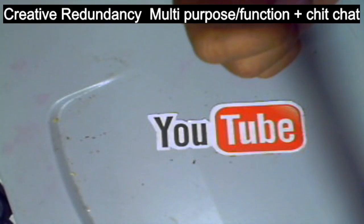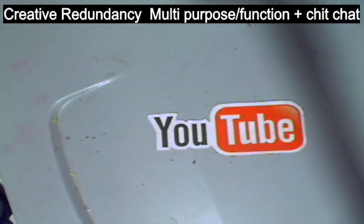Let's see here, what else? Yeah, I think I'm pretty good on it now. So, let's see here, just to recap. From the beginning, kind of what I was saying about the multifunction or multi-purpose, or how useful something is, like I said.